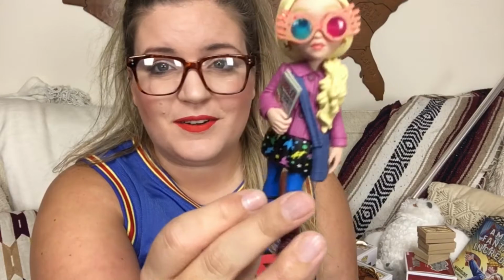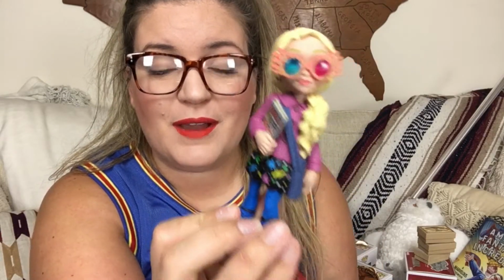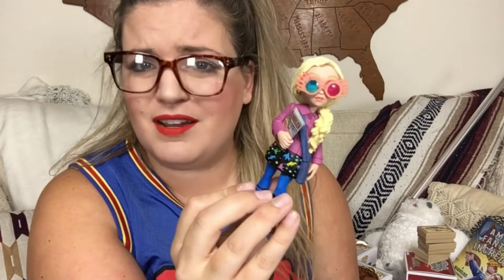It smells like childhood. So here is a better look at Luna. So cute. I've been trying to find her for a while and haven't been able to, so I was very excited to finally get a hold of her. And she was like 10 bucks, cheaper than I thought she would be.